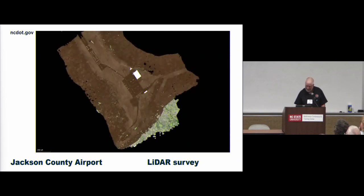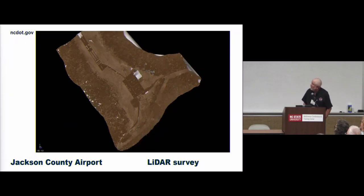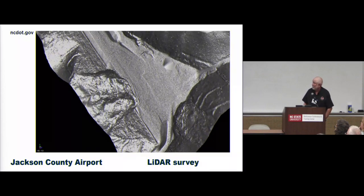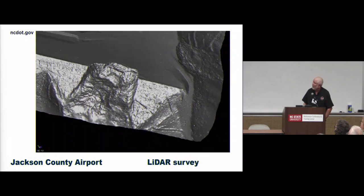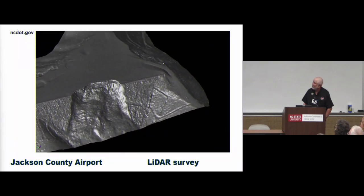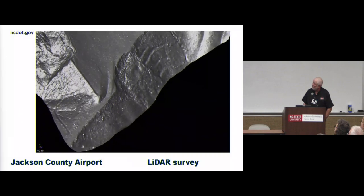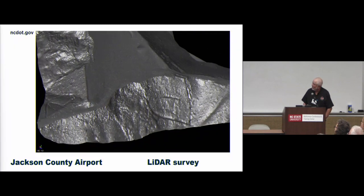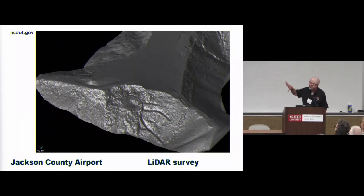Hoping it'll work. Oh, there we go. So there's our point cloud that we got, and then I made a surface using TBC, and as you can see now, we took the trees out of it, and you can see where we got some slide movement. And somebody mentioned something, so we looked at the other side, and where the road comes up, there's another area that is harder to see from just the trees being on it.